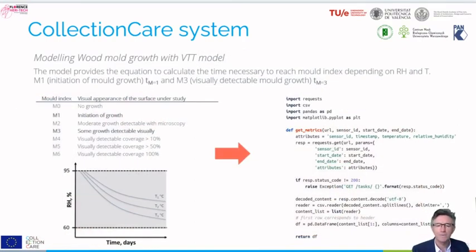As an example, the left side of this slide summarizes part of the VTT model of wood mold growth. On the right side, a code fragment in Python programming language is shown. This is part of the translation of this model to the cloud infrastructure. Our goal here is to make this translation accessible to anyone with very basic programming skills.